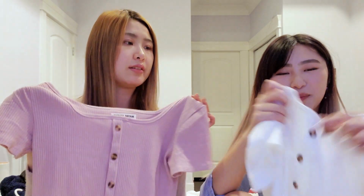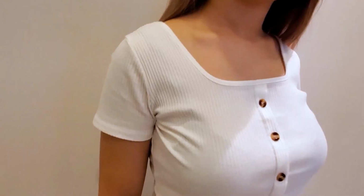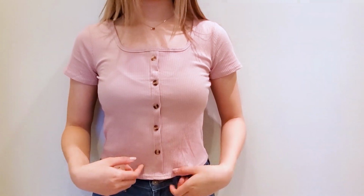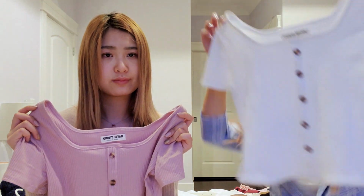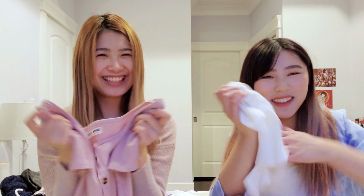But I think it's a bit sheer, because if you're wearing a black bra or gray bra, it'll show right through, especially the white one. Even in the pink one, I'm wearing a black sports bra and you can still kind of see it. So maybe you should wear a nude color bra, something seamless, so it won't show. I would recommend getting another bralette to layer on top of your bra if you want to feel a bit more secure, especially if it's super cropped and you're kind of busty. It might raise up a bit, so you've got to make sure you're safe.